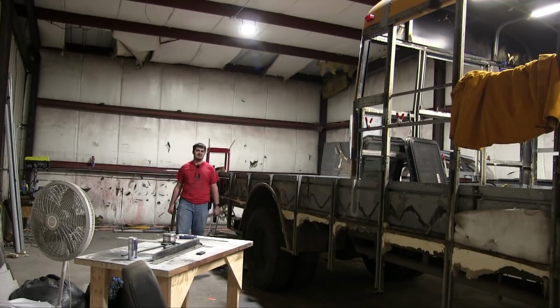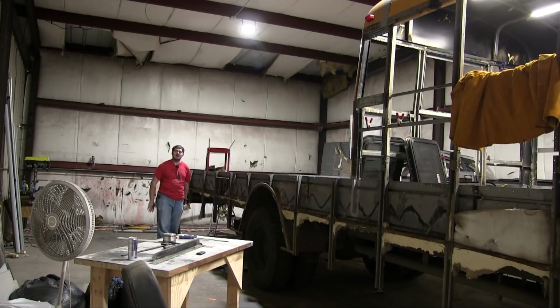Also, you have to remember that the giant heavy diesel engine is all the way in the front of the bus too. That weighs it down quite a bit as well. No, I'm not worried about that.